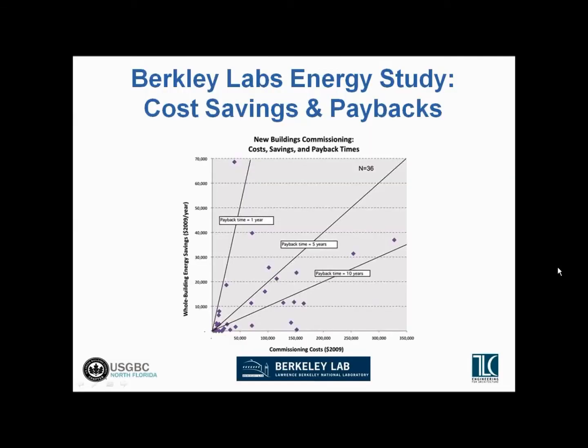So this graph is showing cost savings and paybacks for new building commissioning. For commissioning a building that is just being built, what are the opportunities for savings? The commissioning cost is across the bottom, and the energy savings are on the vertical axis. You can see in this example that included about 36 projects. Where you want to be on this curve is in the upper left-hand quadrant, where we don't spend a whole lot of money on commissioning but recognize a lot of savings. Savings on new building commissioning are in that 5-year range with some outliers.